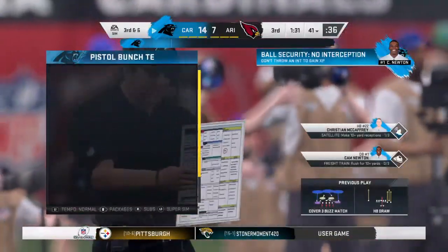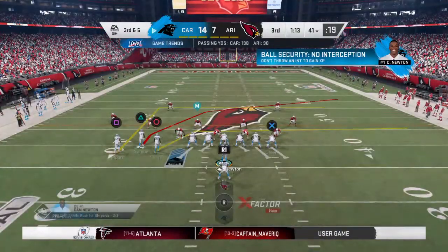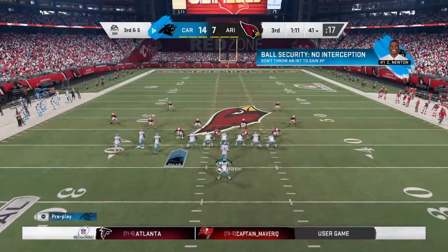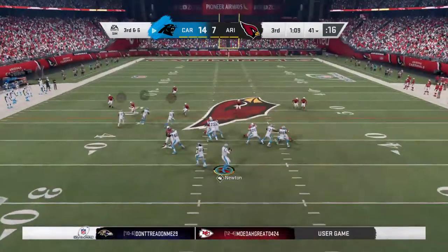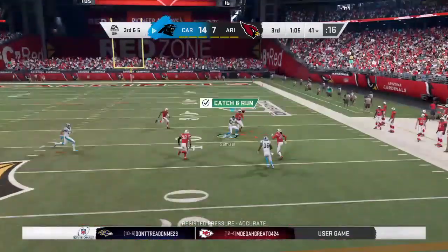That second down play call was not to pick up the first down. It was to accomplish what they did to get them into a manageable third down because they had an incompletion on first down, so they were behind the sticks, so to speak. They needed to make up some ground, and they did.